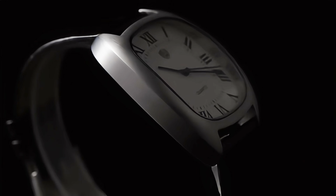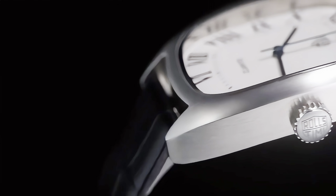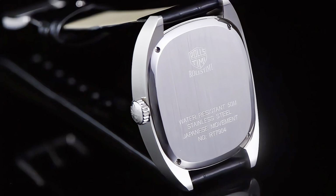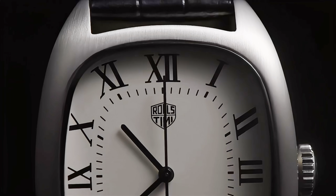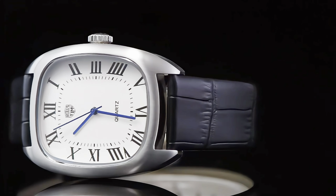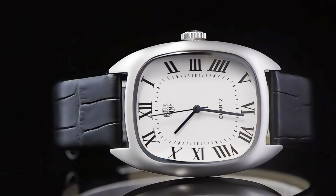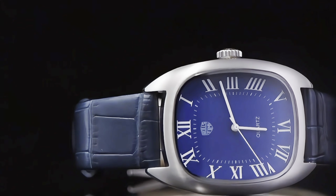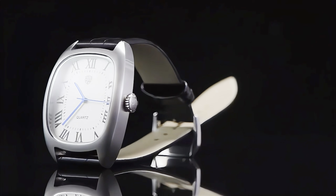The next watch has a really interesting case design and an elegant dial. The RollsTimi RT7904. The tonneau case is really classy and goes perfectly with the Roman numerals. The blue hands give the watch a lot of character. The case is fully brushed and comes equipped on a leather strap. The black, white, and blue colors are all done really well. It's powered by the Seiko VH31 movement, which is mecha-quartz. So like all the other VK quartz movements we've looked at so far, the seconds hand will have a little bit of that sweeping movement that we usually see on automatics. There's a double domed hardlex crystal, and at only 10.5 millimeters thick, it will wear comfortably on the wrist. It's priced really affordable at $33.